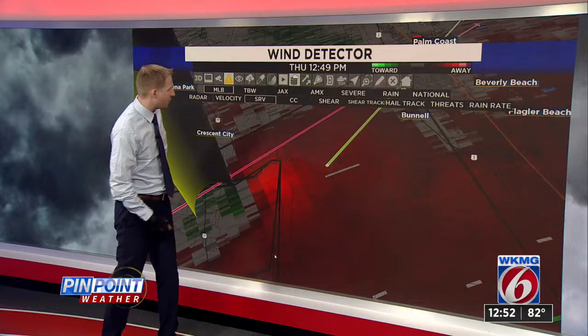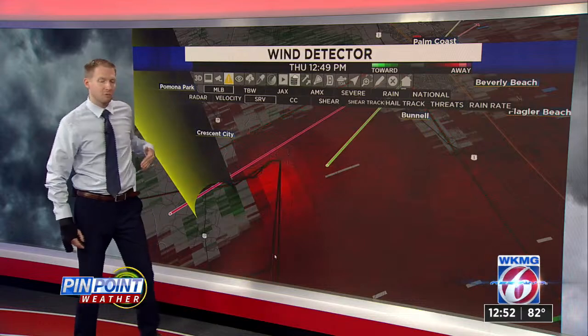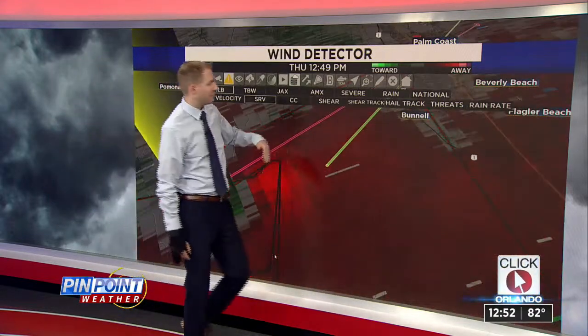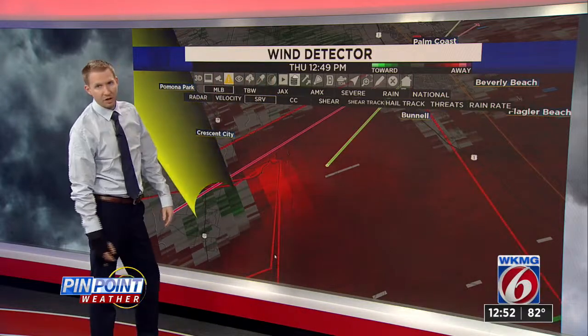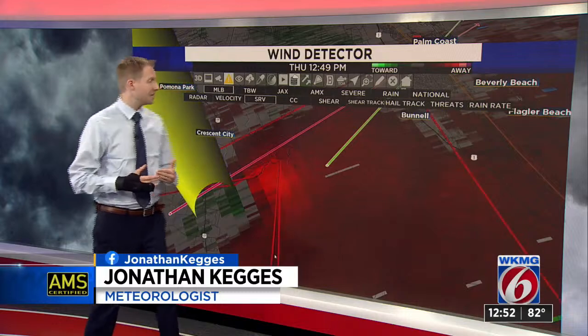One of the things that we are going to continue to watch as we move away from Highway 17, this is moving out of Volusia County into central Flagler County. Bunnell, we are very concerned about you. That tornado warning goes for you until 1:15, and it may even need to be extended.